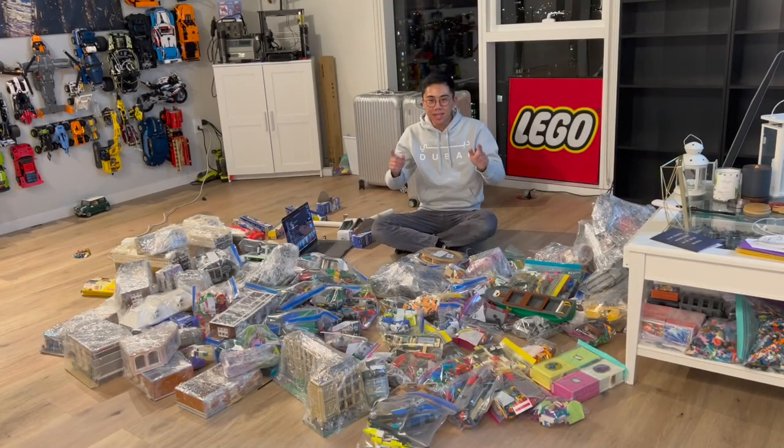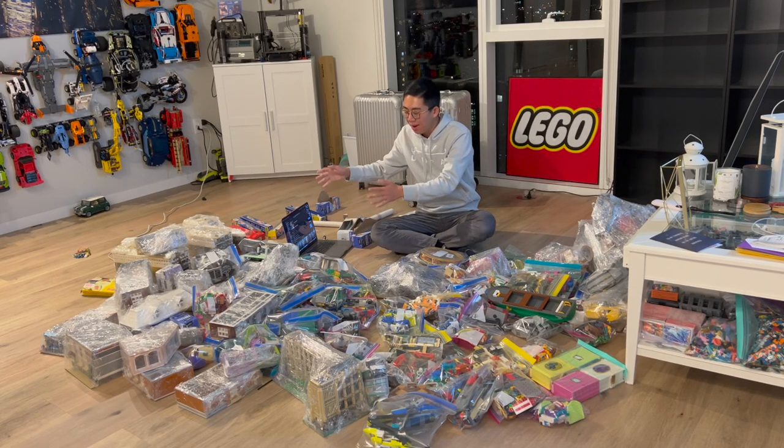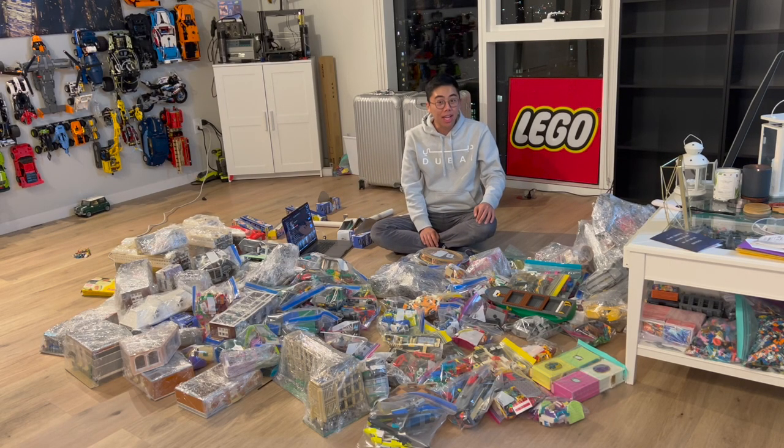Okay, next. It is now time to play a fun game called How Much of This Can I Pack in a Bag and Fit on an Airplane in a Hand Carry? And the answer is not much. Not much at all.